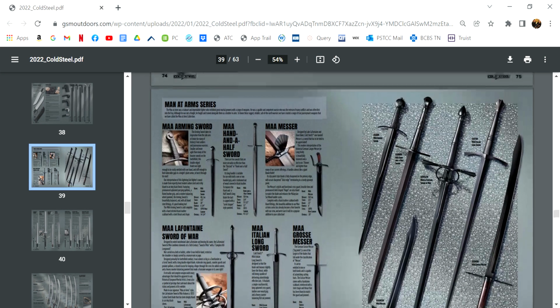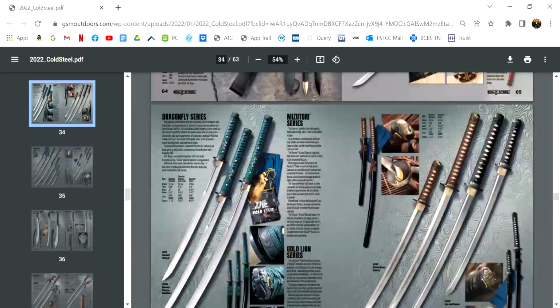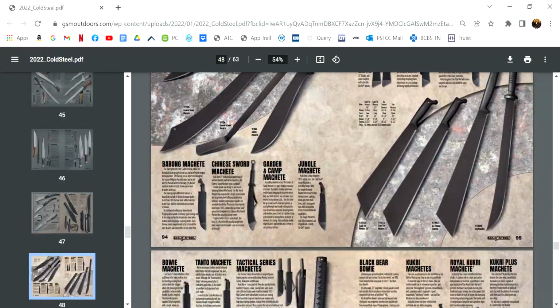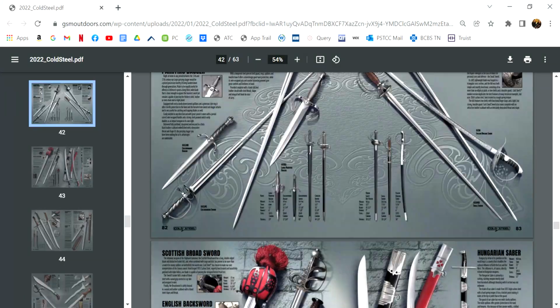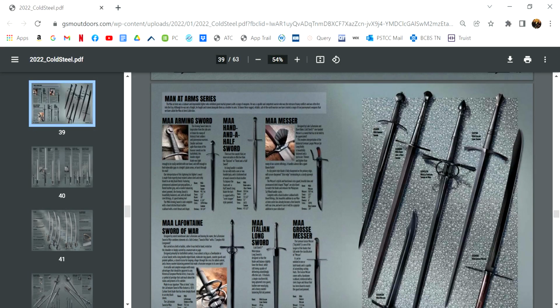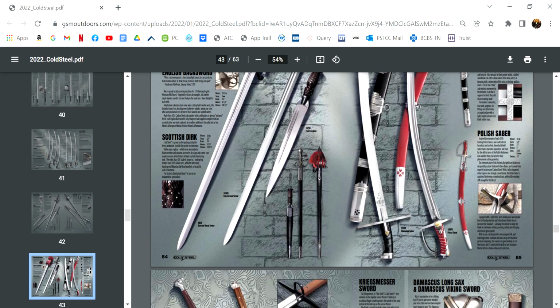Where's that sword I was talking about? These are pretty cool though. I can't find it right here, but it's the 1917 Cutlass. I just think it's awesome. It's got a great blued steel blade, nice guard. I'd love one of those. Maybe they've discontinued it. It's very possible. Should have picked one up when I had the chance, right? All right, let's keep moving. More cool sabers.